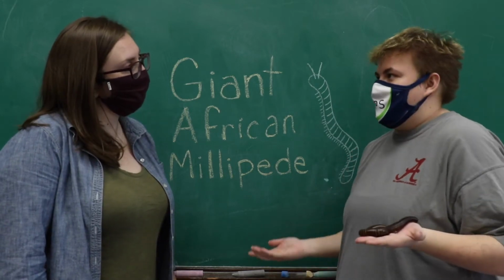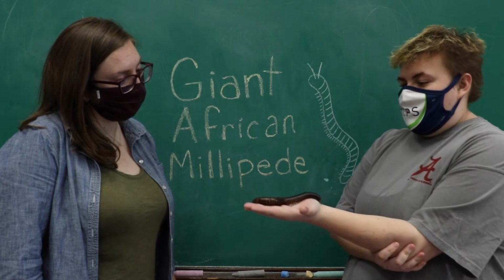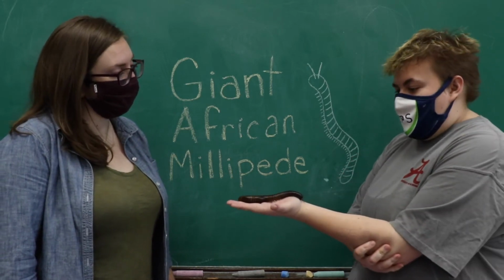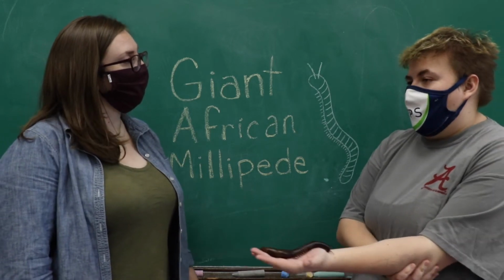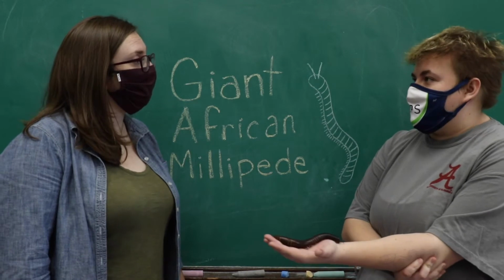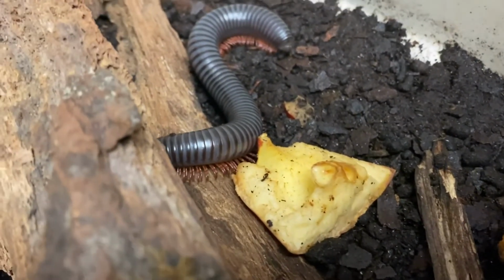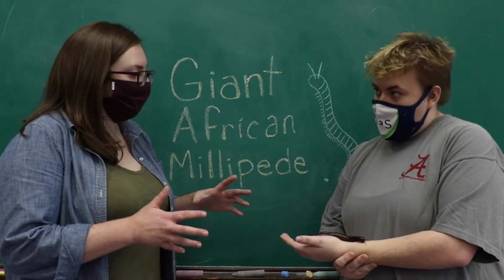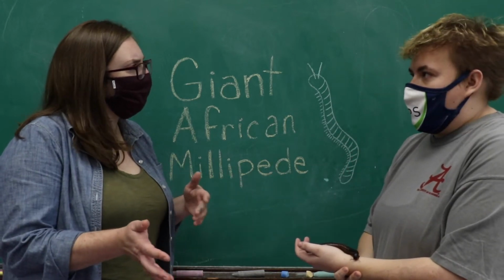Like the mahogany roach, they're also decomposers, so they eat detritus, dead leaves, sometimes dead wood. In captivity, they really prefer a diet of water-based vegetables, so lettuce, and fruits such as oranges. When you're in the bug room, in their containers, do you have a separate water source for them?